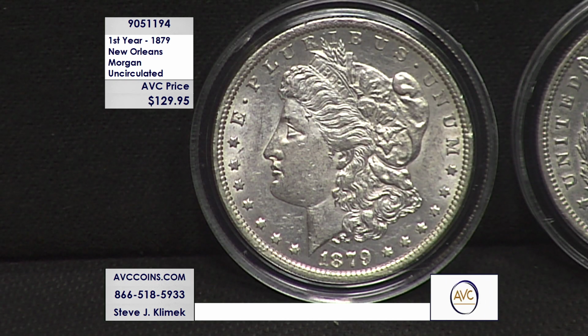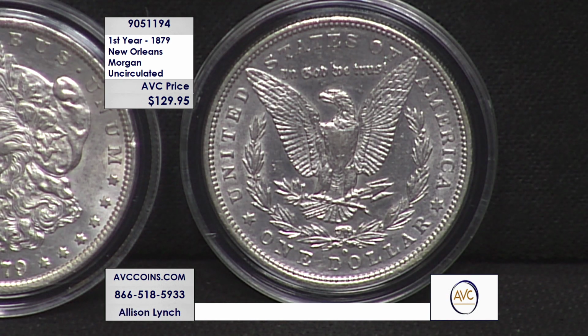I went back and looked at, in the last year, how many times have we run the 79-O versus the 78-CC or the 8-tail feather from 1878? All the great stuff. Not to mention the San Franciscos or the 7-tail feathers. All these first years, there are 5 of them. Again, 7-tail feather, 8-tail feather being 2 from Philadelphia. And the one we've run, not even close.